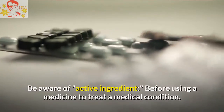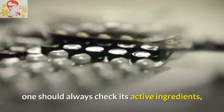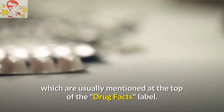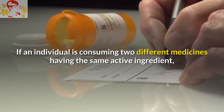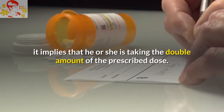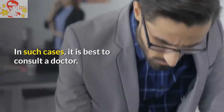Be aware of active ingredient. Before using a medicine to treat a medical condition, one should always check its active ingredients, which are usually mentioned at the top of the drug facts label. If an individual is consuming 2 different medicines having the same active ingredient, it implies that he or she is taking double the prescribed dose. In such cases, it is best to consult a doctor.